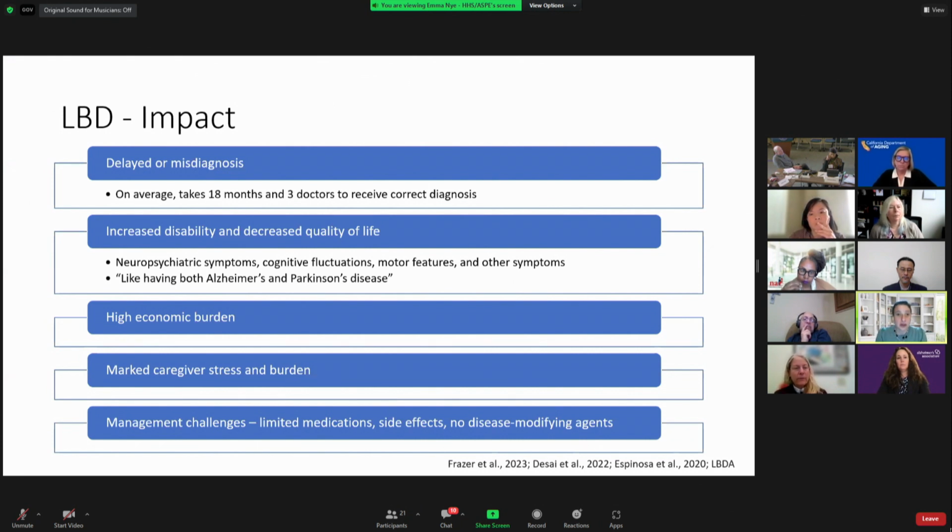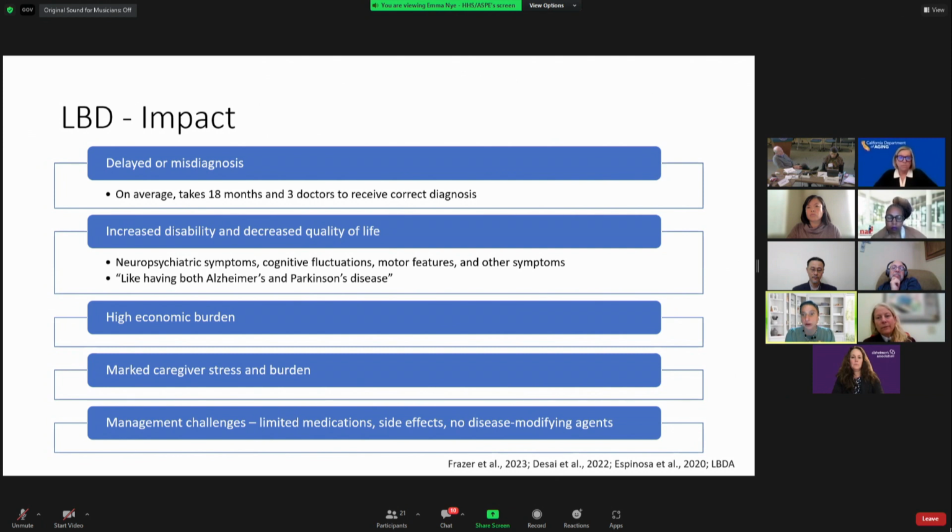Okay. So the impact of Lewy body dementia, probably well known to many of you in the audience, is truly great. There are many aspects that Lewy body dementia impacts, and one in particular to highlight is the delayed or misdiagnosis of Lewy body dementia. This may be partly due to its myriad of clinical symptoms, from cognitive changes to behavioral elements like depression or anxiety or psychosis, to Parkinsonian motor symptoms, autonomic dysfunction, sleep disturbances, and others. There's often a delay in the diagnosis or a misdiagnosis, particularly for DLB.